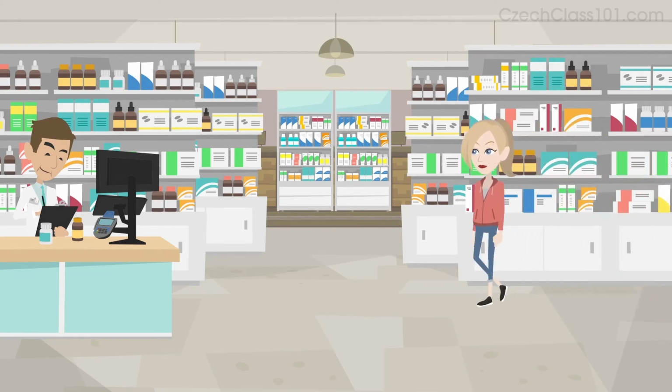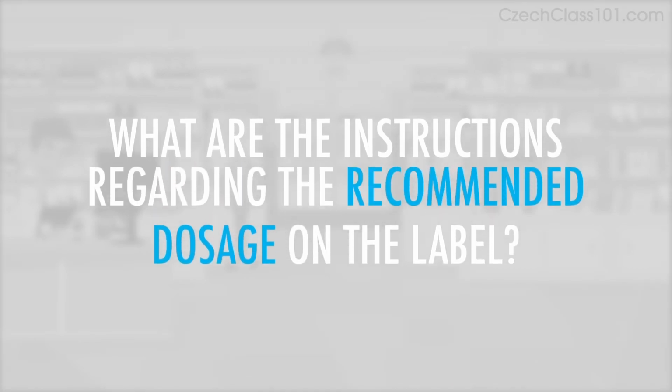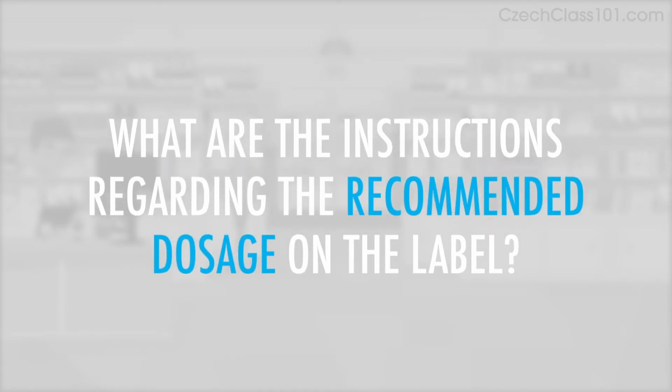Suddenly you get bad abdominal pain and decide to buy some medicine. What are the instructions regarding the recommended dosage on the label?